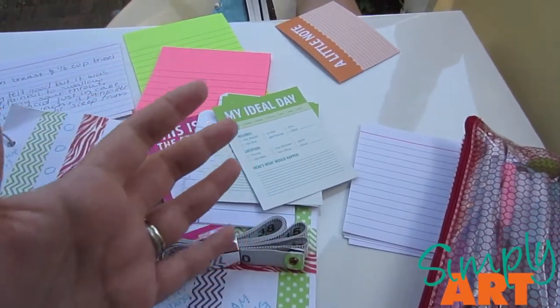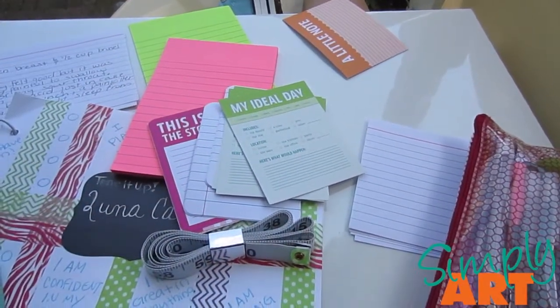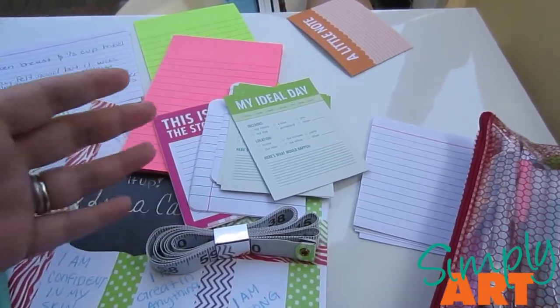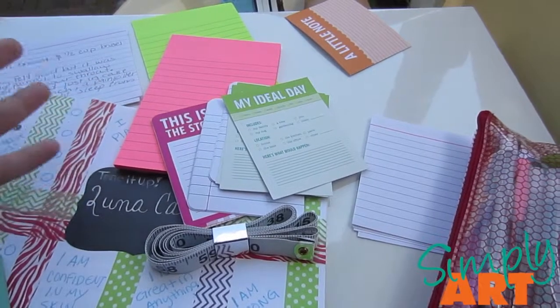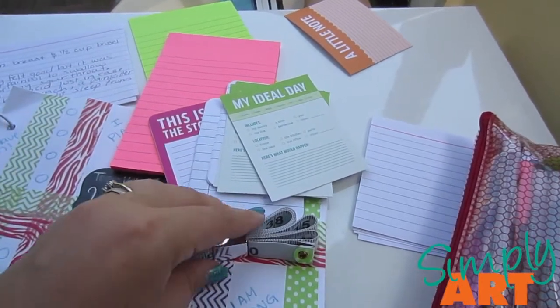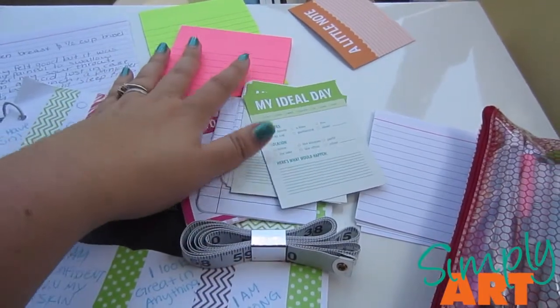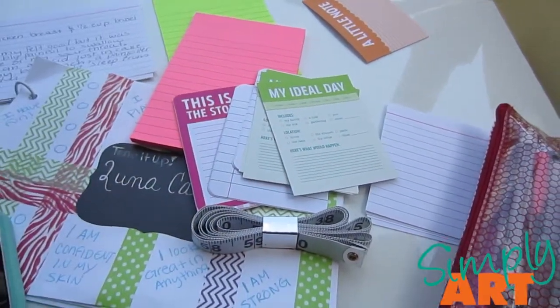just to bring awareness. And there's no sense in writing your goals down if you're not going to track them, because it's not bringing you awareness of anything. So these tools like this and all of these note cards are for me to track those goals.